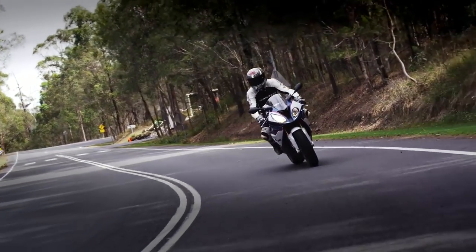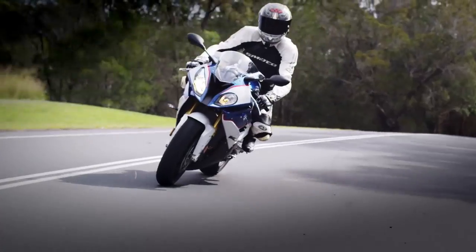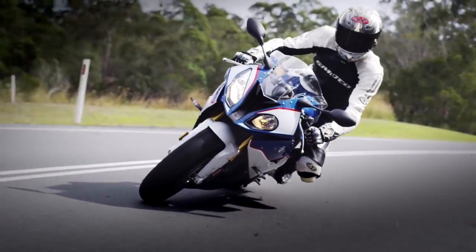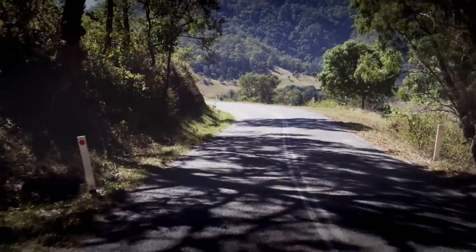Next, what sort of corner are you heading into? Is it a blind corner? Is it off camber? Is it going to tighten up on you or open out and let you get the power down early? Even if you've never ridden it before, one way to work out what the next corner is going to be like is to look for the vanishing point.